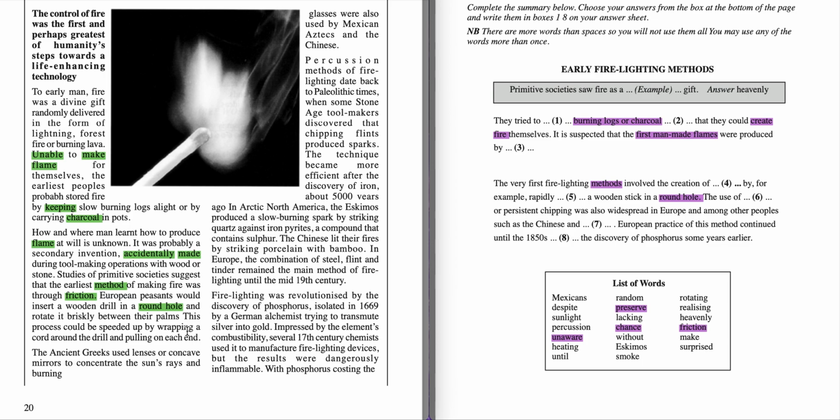So this is question number 5. How exactly were they doing it? They were rotating it briskly. So the answer to the 5th question is going to be rotating. I'm going to highlight it here.